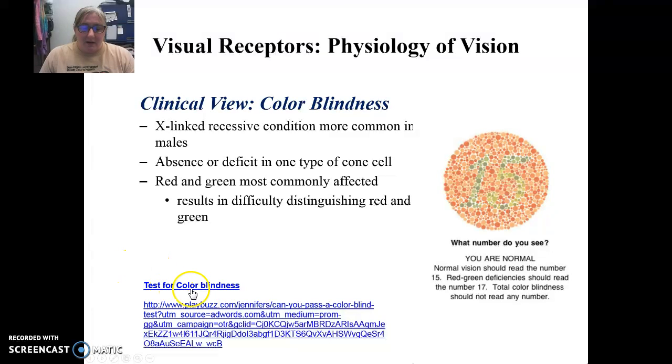And down here, you can actually click on this, and you will get to do your own colorblind test. Most of you probably already know if you're colorblind or if you're not, but it's a fun test. And if you have someone in your life that you're not sure about, you can have them take the test, and it might help you decide or determine if they are colorblind.